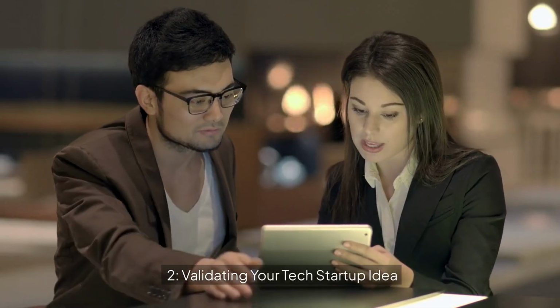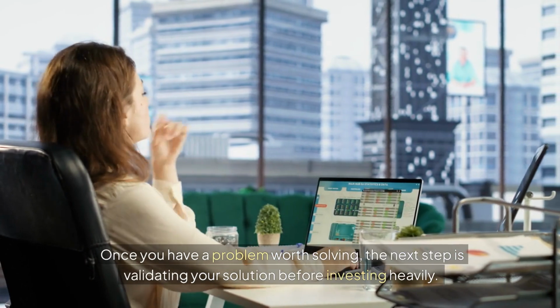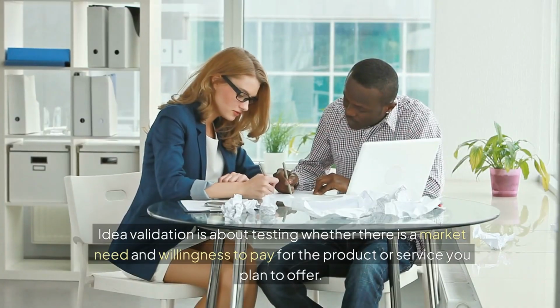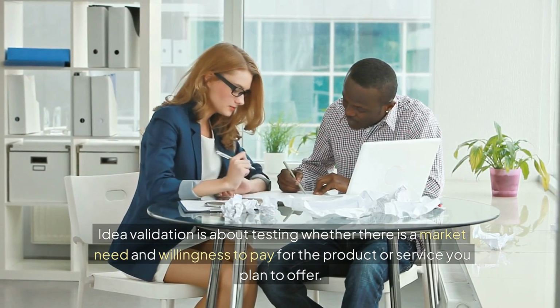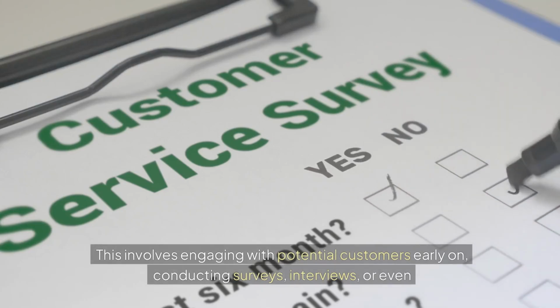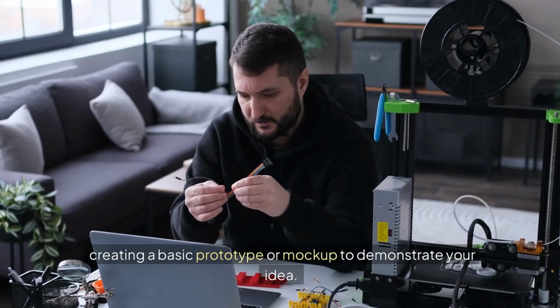2. Validating your tech startup idea. Once you have a problem worth solving, the next step is validating your solution before investing heavily. Idea validation is about testing whether there is a market need and willingness to pay for the product or service you plan to offer. This involves engaging with potential customers early on, conducting surveys, interviews, or even creating a basic prototype or mock-up to demonstrate your idea.